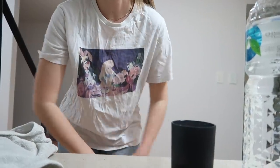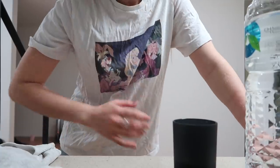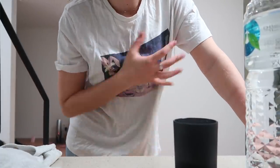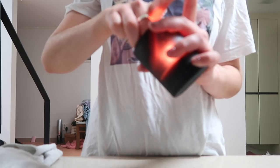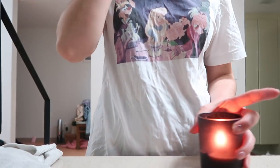That's cute. All right, I just changed into a more comfortable shirt, you guys. This shirt I got a year ago, matching for me and Ollie, and I swear this shirt looks like it's 50 years old. I'm sorry, it's all wrinkly. But let's put a candle on. I can't believe I've almost finished this candle. I'm burning it so much.